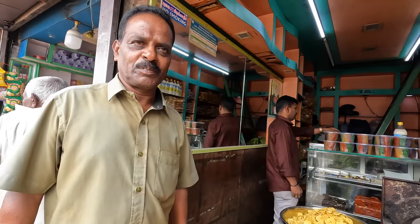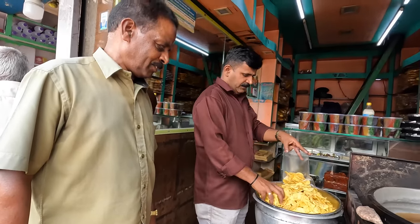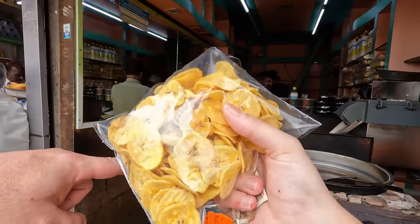50 rupees. Okay, just a small amount. Yeah, we bought half a kilo of chocolate. Thank you. Oh, they're so fresh. And they cook it in there.